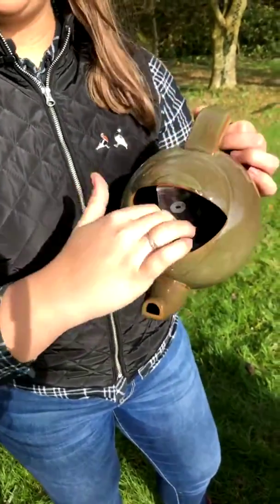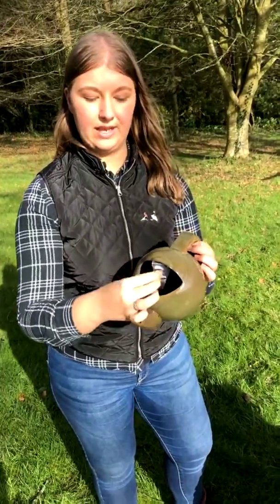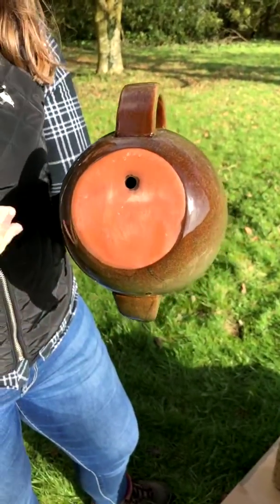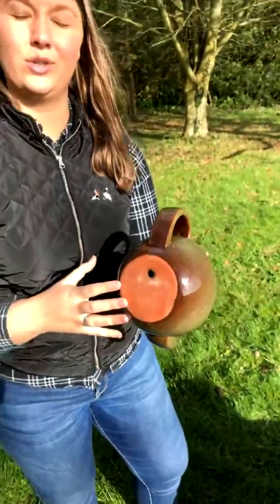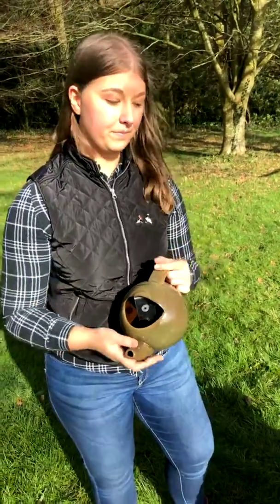So your robins can nest inside and pop their little heads out, and they can see everything going on around them. This comes with some screws and brackets, and that's just one simple hole for you to screw on and place it onto either fencing, or it can even be drilled into a wall. If you don't have a very large garden or you have a balcony, you can easily pop it on there. Robins will still come and find it and they'll still know what to look for.